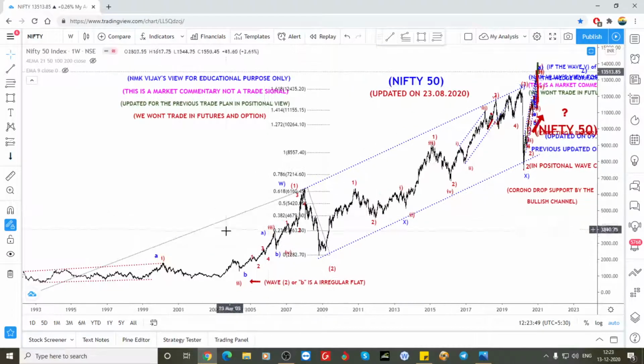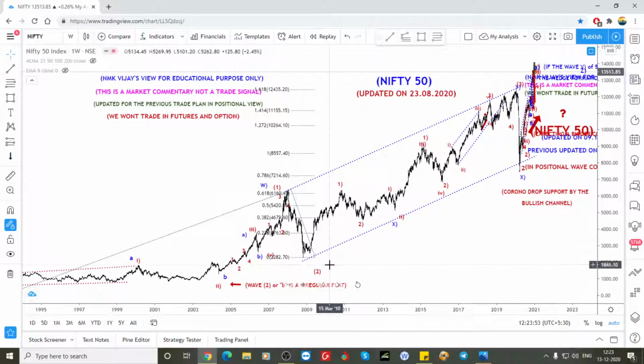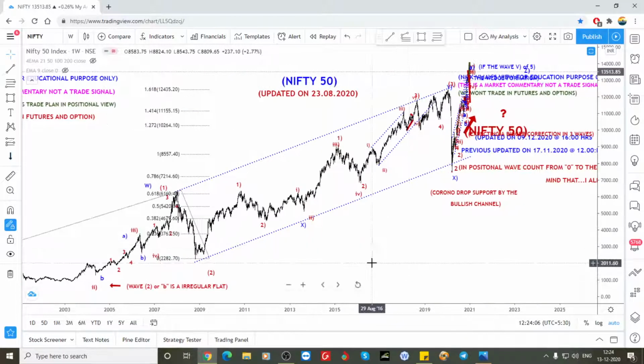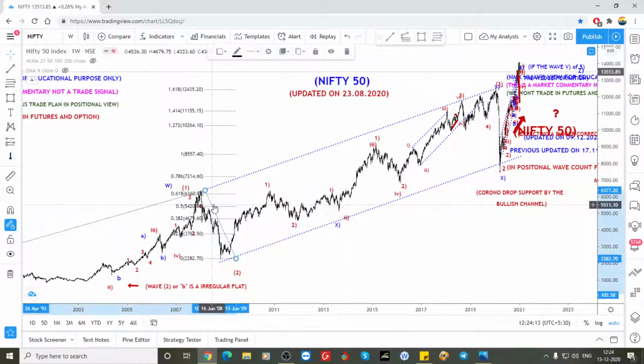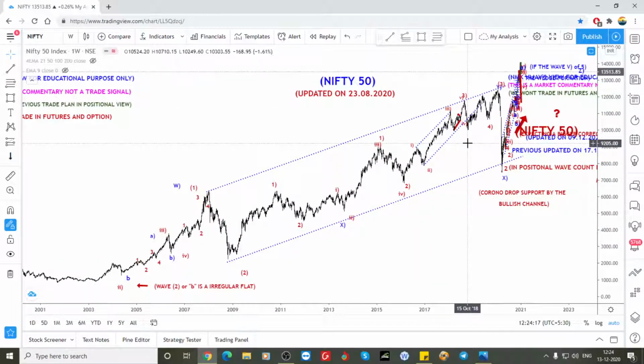So be sure. And if it is an impulsive wave 1 2, and this is also 1 2, and here is a small 1 2, so 1 2, so this kind of impulsive wave count can also be there. So if you want, have a look, take a screenshot, and you can go through your analysis, and make sure if you are taking the trade, go through your analysis, take this as my analysis as a reference.